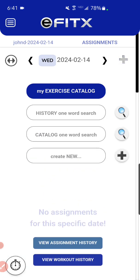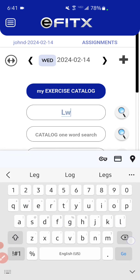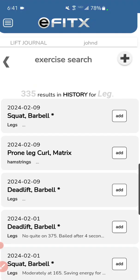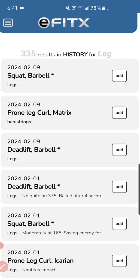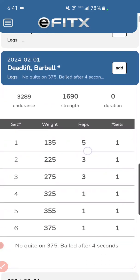We're going to hit this plus button, and you have your traditional way, which is going by history. Let's just type in legs, and we can do a search. And what we do is we get a query. What's improved is there's notes. You can see actually the notes right below the title. And you could always hit the title and then actually see more details of this.